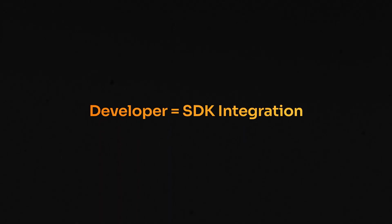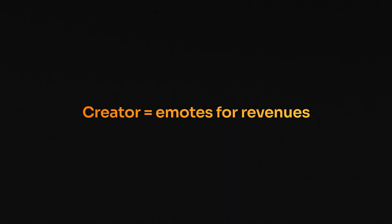So what are the use cases of these emotes? Well, if you are a developer, then you can integrate their SDK so that users can import their emotes into your application. If you are a 3D professional, then you can create emotes with a strong utility towards mass audience. If you are a gamer, then you can use these emotes to socialize with other players or just show off the dance moves that you have. And if you are a creator, then you can create premium emotes, which can be a new source of revenue for you.